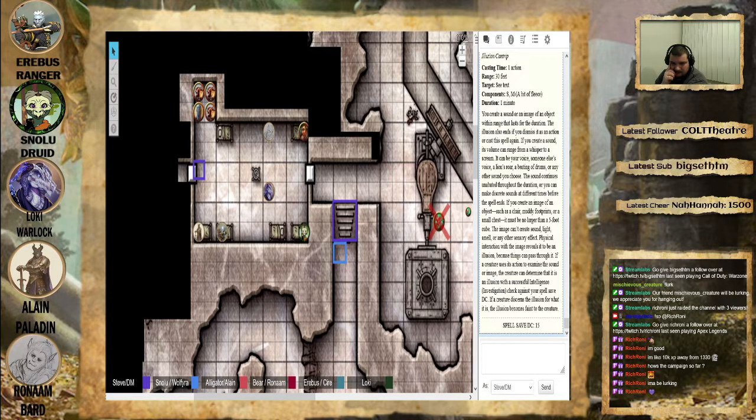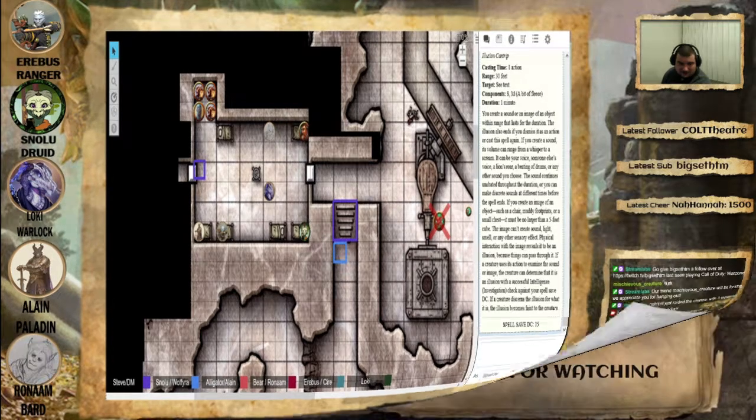Okay. Long rest. Do we level? No, you don't level up. But you guys got a long rest. Just sleep propped up against this wall. Let's go. And we're gonna end it here.